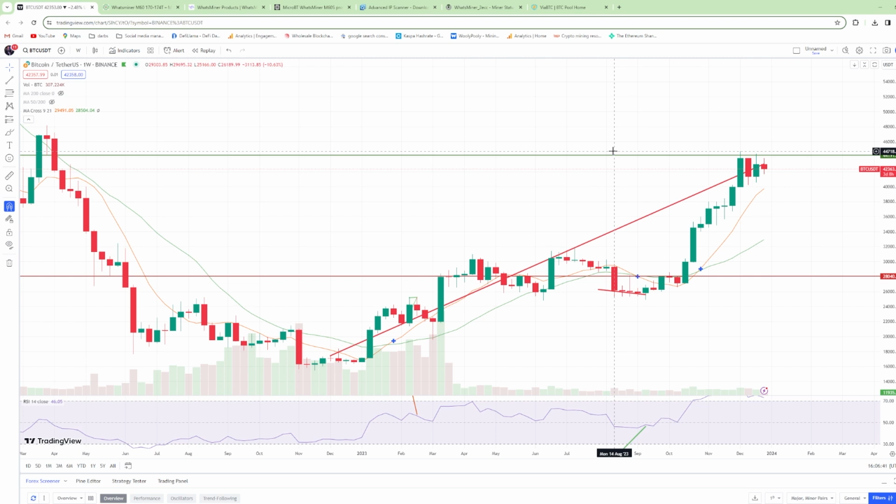And also I want to point out that BRC20 token transactions on Bitcoin have increased a lot, which sometimes generates even more Bitcoin in the block than the actual block reward. So this also increases the profitability.